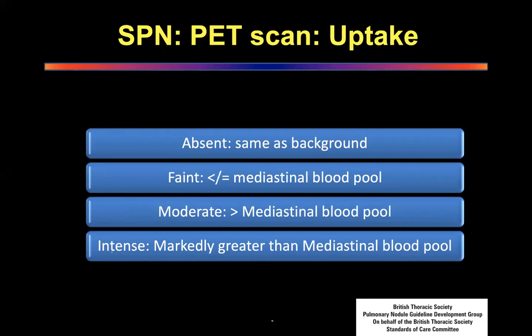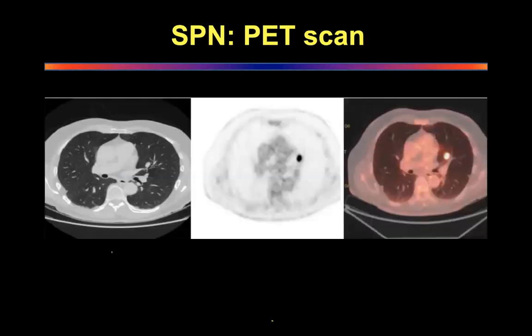So they have actually qualified each one of them as to what is the pathology on the PET and how you talk when you talk about a PET. And this is the differentiation. So really the comparison is with the mediastinal blood pool. When you're looking here and you're looking for an SPN, you have to compare it with the mediastinal blood pool. So this is high uptake because this is markedly greater than the mediastinal blood pool. Can you see that?